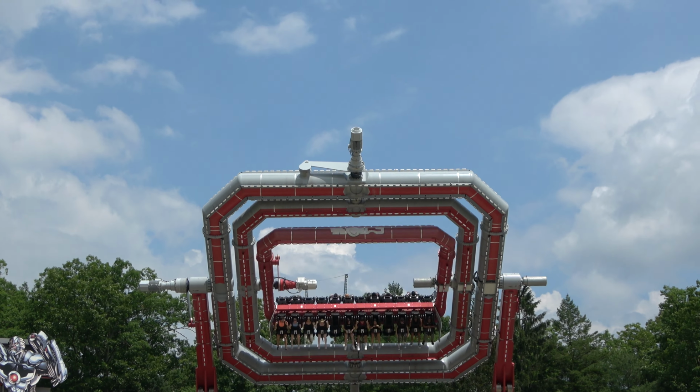We're in the Frontier Adventure section of the park, and you can see the Sky Ride going. Coming around the bend here is going to be the Runaway Mine Train.